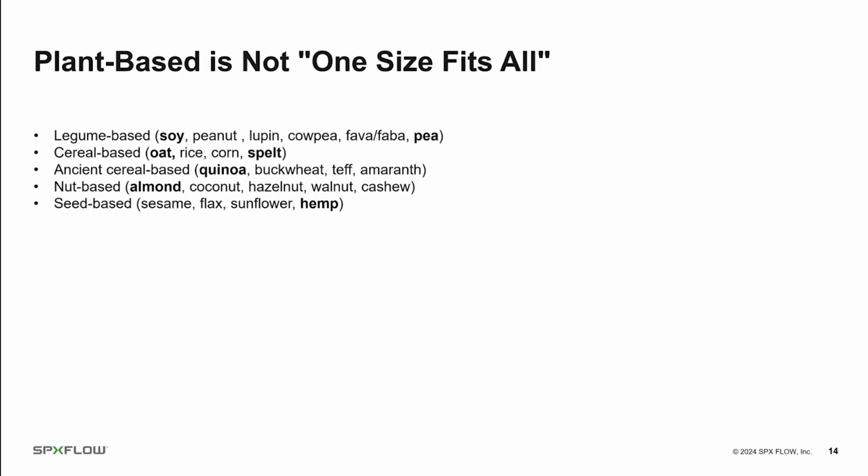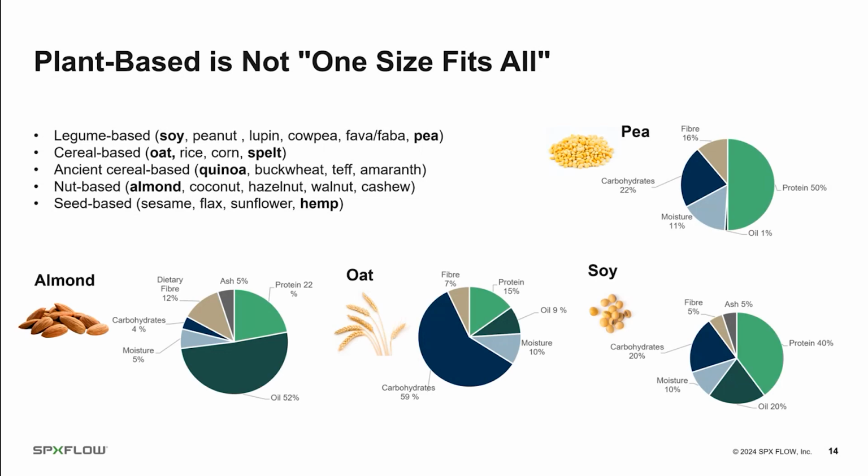To give you an example of the variability for these raw materials, we can look at a nut crop such as almond, which is very oily and has a lot of protein. In contrast to that, oat is dominated by carbohydrates, so that would be starch. Soy is a good mixture of a lot of protein, a lot of oil, and some carbohydrates, whereas yellow pea is very rich in proteins and to a lesser extent carbohydrates. So this shows you the variation between different types of raw materials.